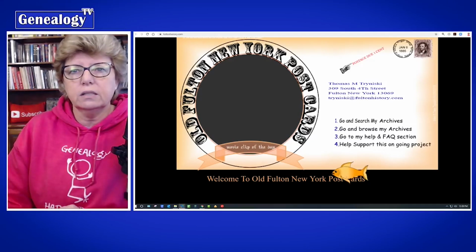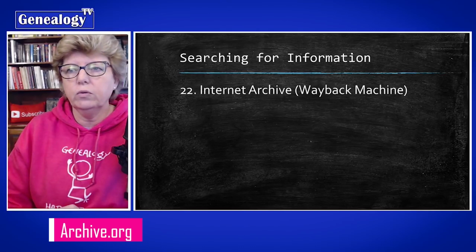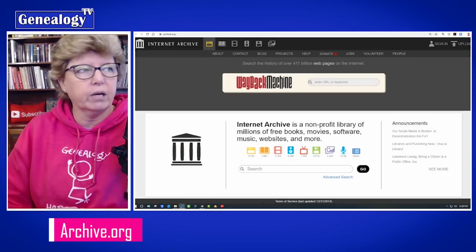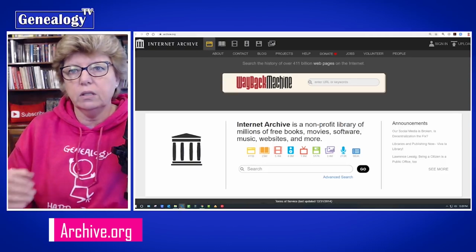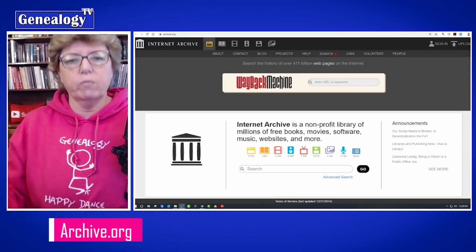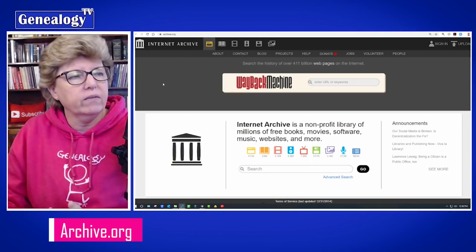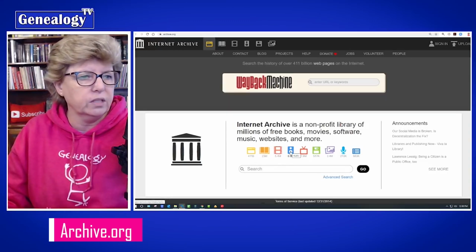Next on the list, the Internet Archive, which, if you are familiar with the Wayback Machine, it used to be called the Wayback Machine, is now the Internet Archive. It has a ton of information. I'm kind of categorizing this under searching for information more so than necessarily searching surnames. They have a ton of information here. As you can see, they've got books and movies.